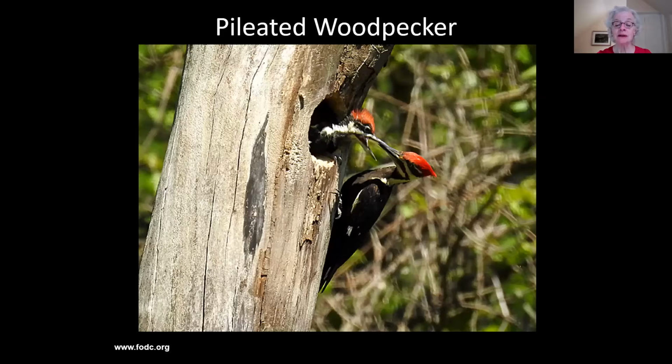Pileated woodpeckers. Here the adult's feeding one of its little woodpeckers. And they're seen more often nowadays, perhaps either because their population is increasing or they're getting more used to people. Pileated woodpeckers are the model for the cartoon character Woody the Woodpecker. And on the canal, a good place to look for them is north of Muller's store in Robsville.